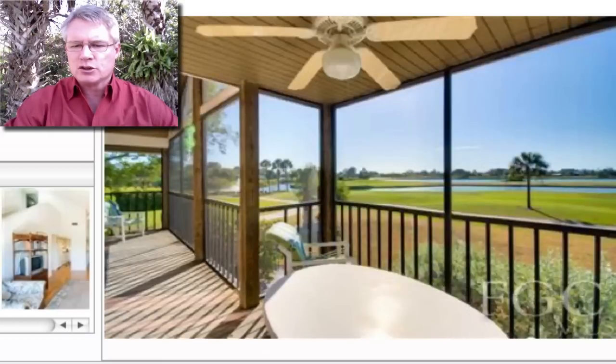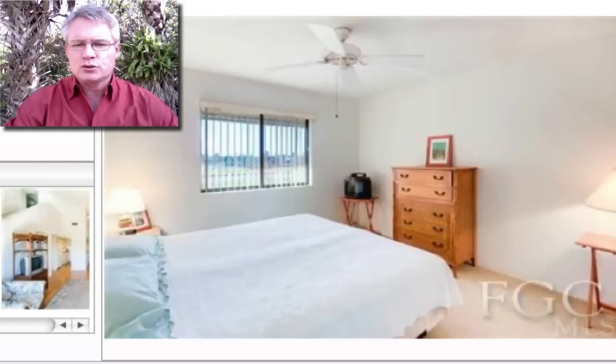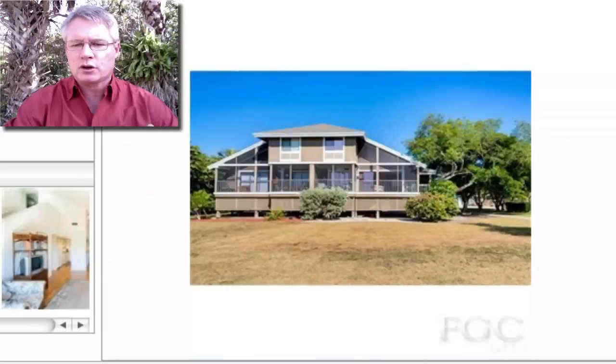So you can see here some of the great views in this home. You know, the dunes, a nice area. If you're familiar with the dunes and you're a golfer, this could be your home. Let's look at this next great one, huh?